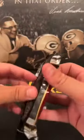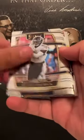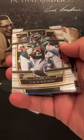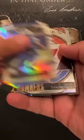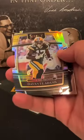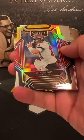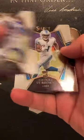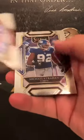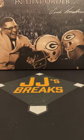All right, last of box three here. We got Romo, Tyson Williams, Javonte Williams, Johnson, Fitzpatrick, Juju, Slater, Base Zach Wilson, Silver Tutu, Tannehill, Elijah Moore, Devontae Adams, nice Premier Zach Wilson, and a Club Tom Brady, JT, Amon-Ra, Ross, Jamin Davis, and Strahan. Rounds out box three.